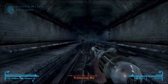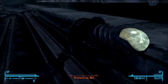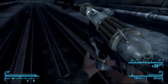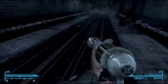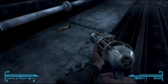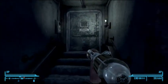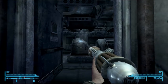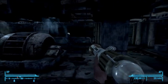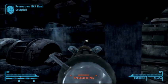Alright, we got rid of that gun. And there we go. Got some sharp shooting from us. Empty sarsaparilla bottle. How sad is that? More empty sarsaparilla. Over here we got another bad guy waiting for us. What kind? Oh. Law-abiding citizens, please leave the area.